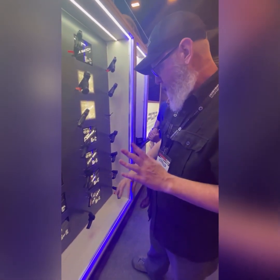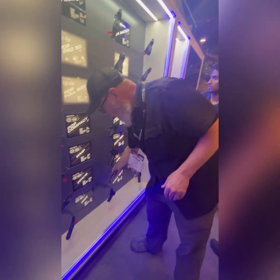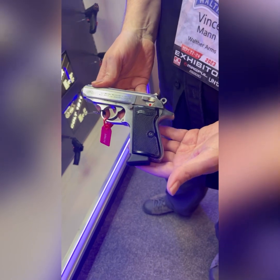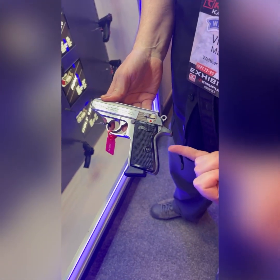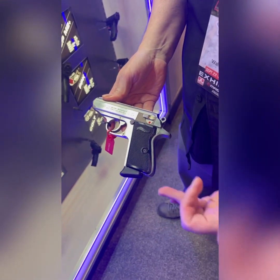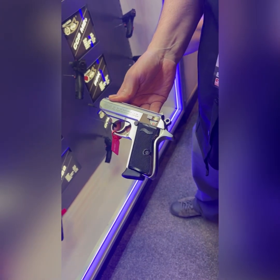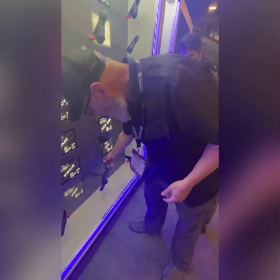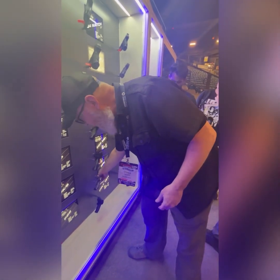And of course, generally, if you ask anybody about Walther, it's the James Bond gun is what they say. So it's the PPK, PPKS. This is the PPKS version. But again, it's a nearly 100-year-old design, but it's still reliable, trusted.